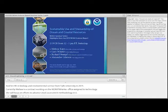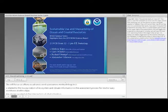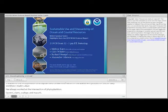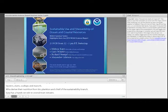Dr. Gary Wikfors' terminal degree is in phycology, the study of algae, but he has always worked at the intersection of phytoplankton and the bivalve mollusks, such as oysters, clams, scallops, and mussels, that derive their nutrition from phytoplankton. As chief of the aquaculture sustainability branch, Gary has a hands-on role in several current team initiatives. 1, nutrient bioextraction using shellfish aquaculture. 2, probiotic bacteria for use in shellfish hatcheries. And 3, shellfish cellular immune response to environmental variation.